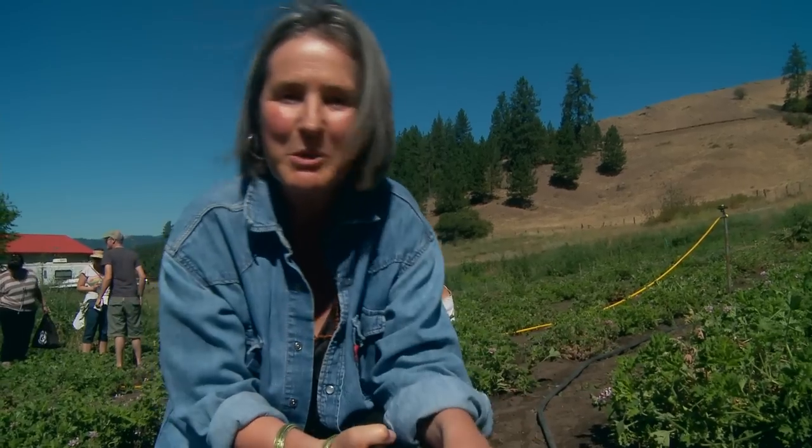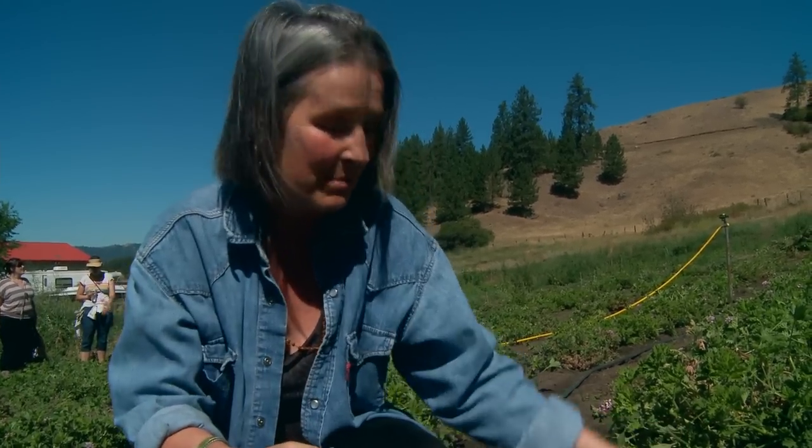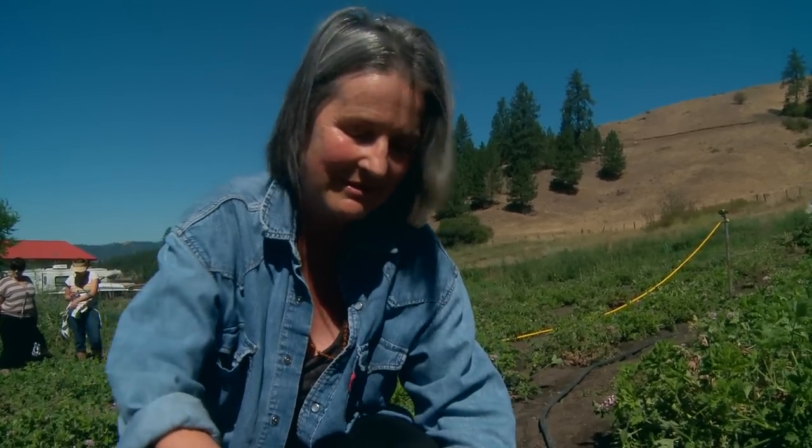Harvesting rose geranium for our hydrosol. Rose geranium is also known as pelargonium capitatum, or attar of rose, which I love. It takes 8 pounds of rose geranium to make a gallon of hydrosol.